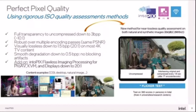And the method that was used is actually an ISO standard, where you compare the left side and right side of the image, and on one side of the content you interleave compressed and uncompressed. So this is a flicker test, and the eye will be very sensitive if there is a difference between the compressed content and the uncompressed content.